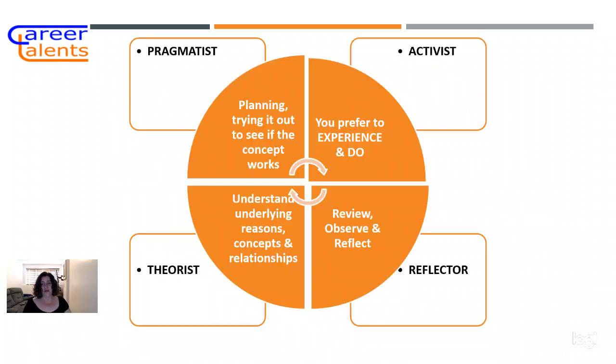Okay, so this is how it looks, and you're going to see some overlap with some of the other videos I've done on concepts like the doer, the thinker, the people person, and it comes across here as well. So you have the pragmatists. They like to plan and then put their plans into action to see if a concept works. The sort of jobs that would be linked to a pragmatist might be an engineer. They like to plan and process and create blueprints and prototypes and then look at that concept and see if it works. So that's your archetypal engineer, I feel.